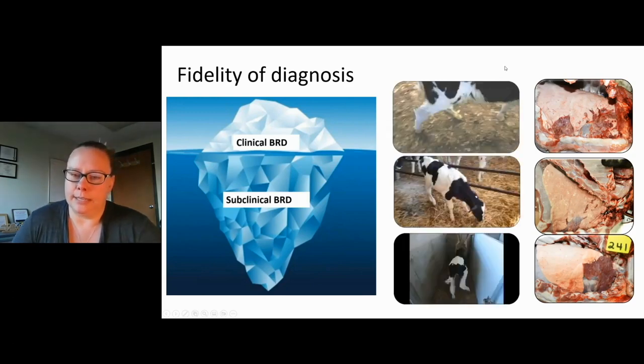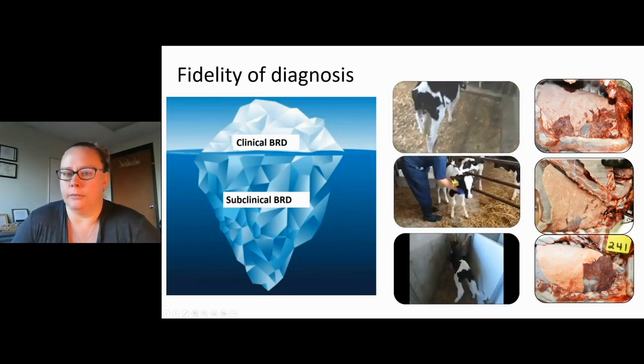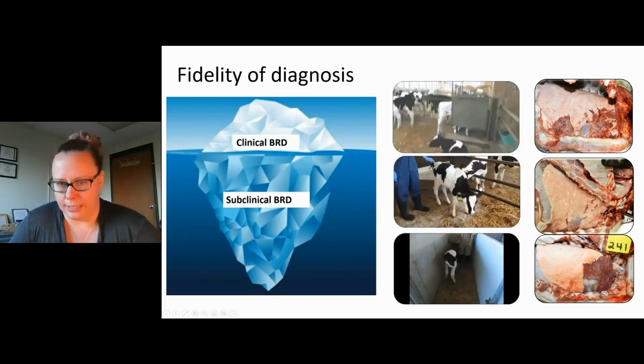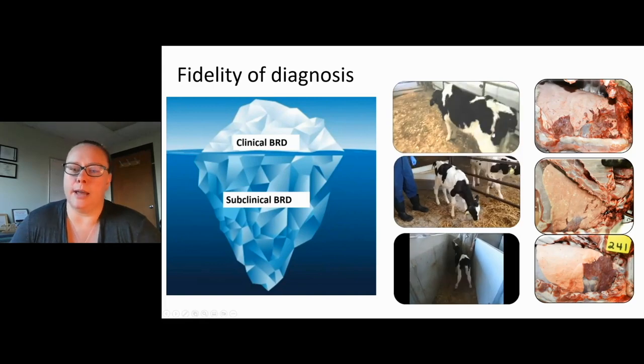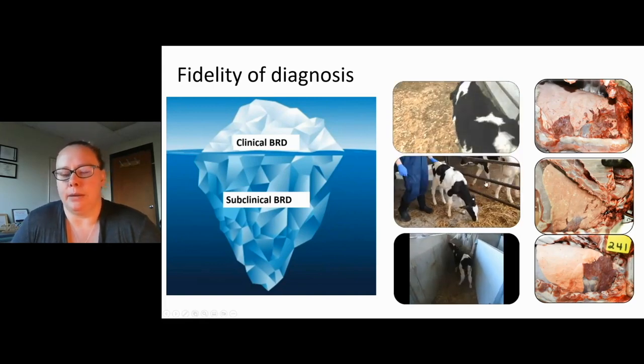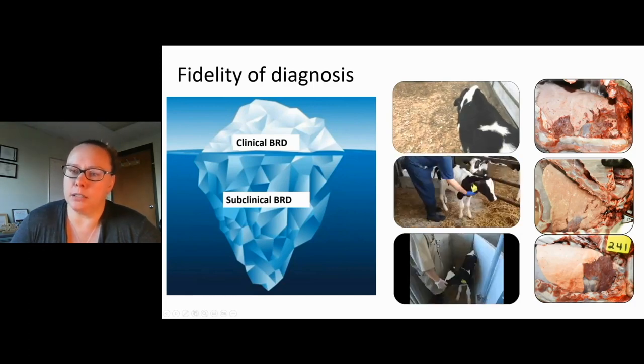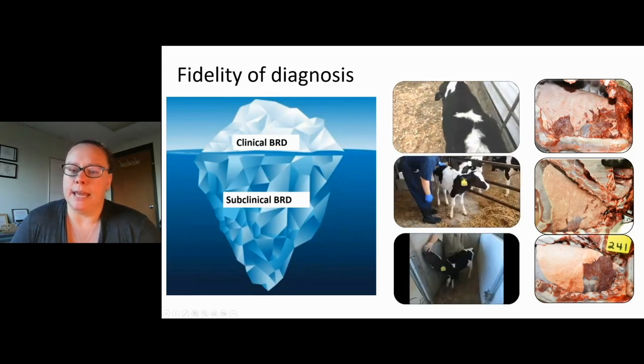Well, I had the opportunity to necropsy these calves. The first calf and the second calf needed to be euthanized, right? These were chronic, poor doing animals. So they were both euthanized, and I necropsied those animals. So you can see what their lungs look like on the right-hand side of the screen.